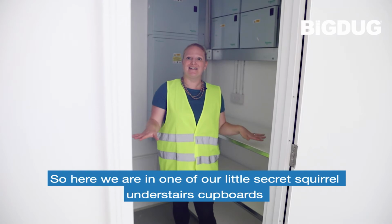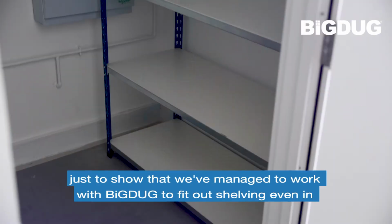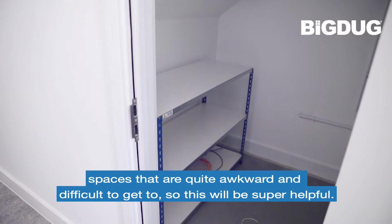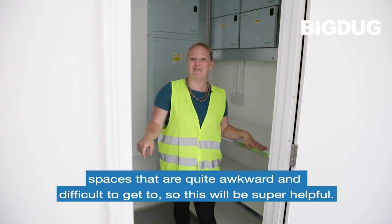So here we are in one of our little secret squirrel understairs cupboards, and just really to show that we've managed to work with BiGDUG to fit out shelving even in spaces that are quite awkward and difficult to get to. So this will be super helpful to our team.